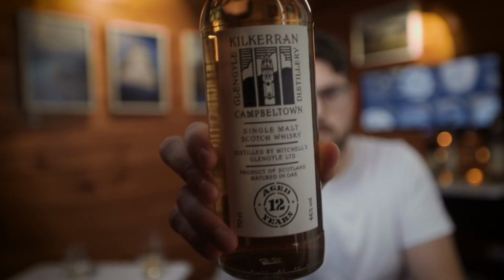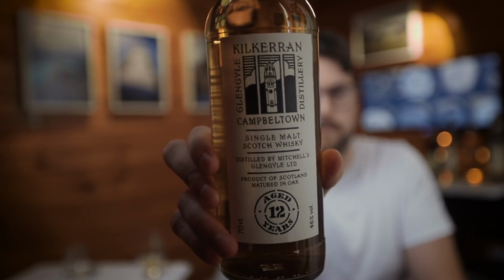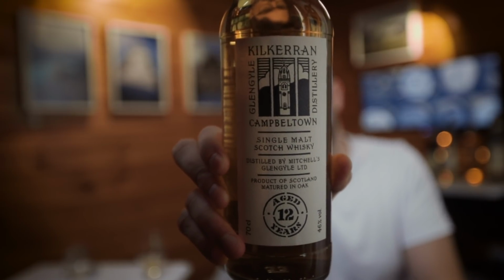So the Kilkerran 12-year-old, and there's been a lot of hype recently about the Kilkerran 8-year-old, which is a cask strength, which is a whiskey I would have loved to have tried, but I haven't been able to get hold of it in New Zealand. But the 12-year-old is like the standard bottling, and it's a fantastic whiskey. And it's from the Glengyle distillery, which is a sister distillery of Springbank. And when you're a sister distillery of Springbank, you know you're going to get a pretty quality malt. It's got an age statement, 12-year-old. The casks it's aged in, I think 70% is ex-bourbon and 30% sherry.